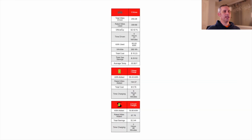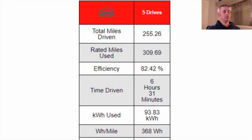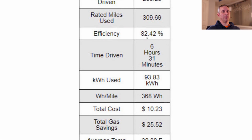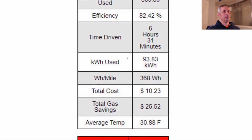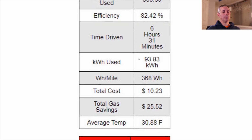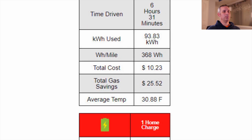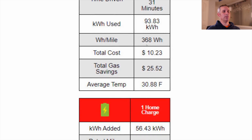Now let's look at the overall stats for the whole day. We drove a total of 255 miles, and I would say that maybe that's slightly inaccurate, not driving all the way up to Hardware Ranch. We used up 310 rated miles. We drove for the day at 82% efficiency. This total time driven is not correct, so let's ignore that. It's a couple hours less than that, but I'm not sure how much. The kilowatt hours used is probably correct. That's 94 kilowatt hours. Watt hours per mile, 368. That's probably close to accurate. But probably a little bit low.